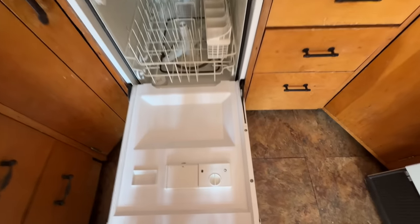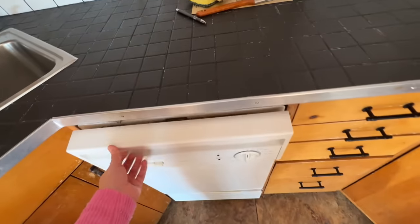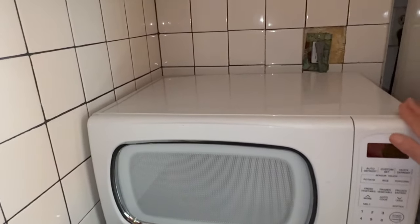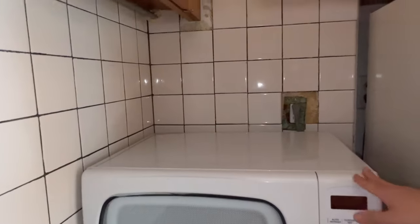I would have loved this to be replaced with a washer dryer. That would have been the best thing. It comes with a microwave, but I'm gonna put this somewhere as storage since I do want to use my current microwave. I didn't realize there are lights on the top as well.